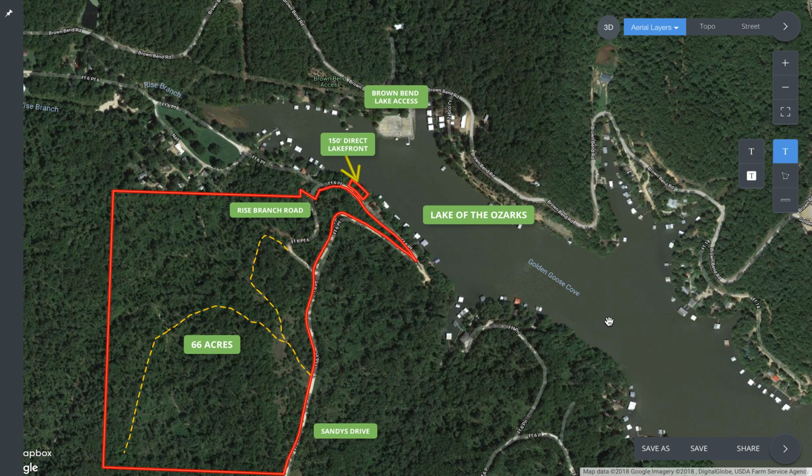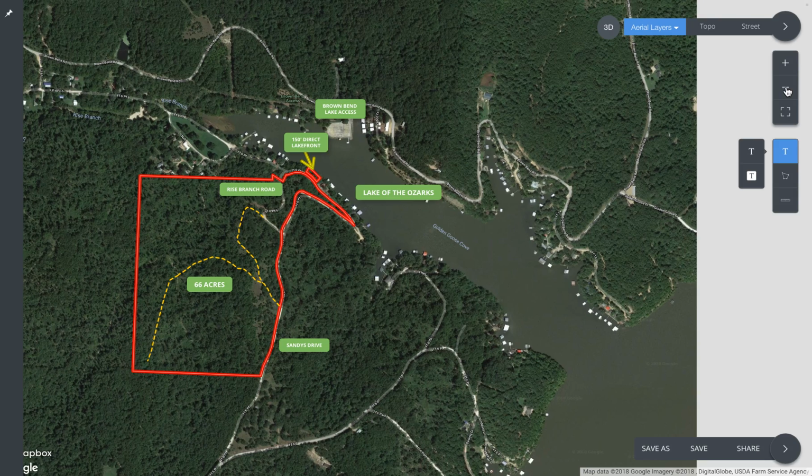Golden Goose Cove itself is a really nice cove. It's a big cove just off the main channel.